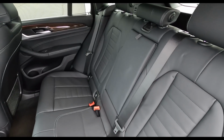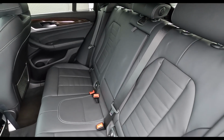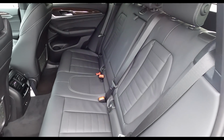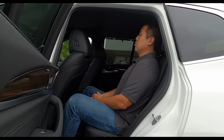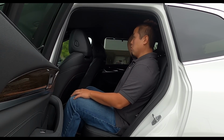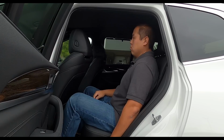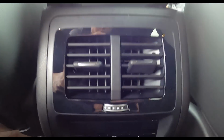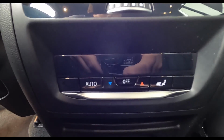Moving to the second row, this X3 is covered with real leather, but it is optional. Standard, you get leatherette. I'm 5'10", I have 3 inches of legroom left behind my driving position and about the same with headroom. And the seatbacks do recline. Passengers get a pair of vents, climate controls, 2 USB ports, and sunshades.